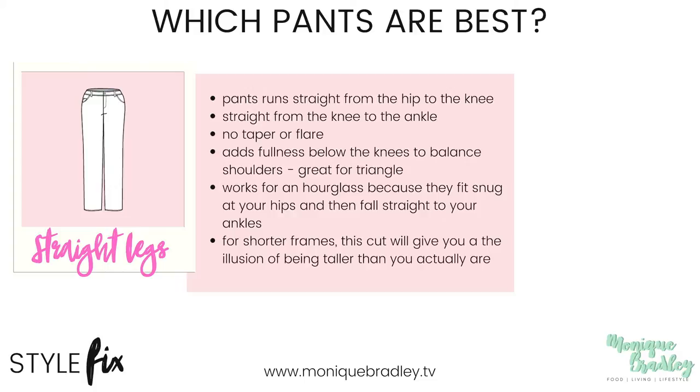Straight legs, love them all day, every day. They actually suit most body shapes, but if you do have an extra curvy booty, you just want to be careful because you don't want to add any extra fullness around the tummy. So be careful of pleats. There's no taper, there's no flare. It will keep your legs nice and long, but you've got to make sure, particularly if you are shorter in the frame, that you actually have the longer, the bigger shoes to make your legs look longer. So they do work, but you do need to know what to pair them with.